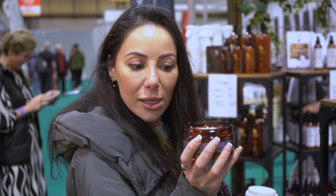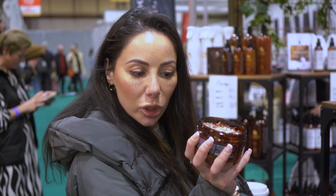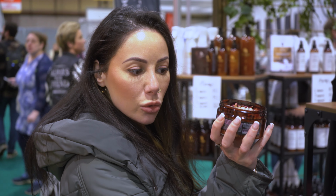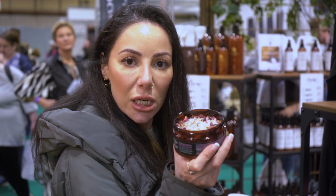And have a look at this. This possibly is a new spa treatment on the horizon, Himalayan Detox Spa. Pink Himalayan salt, rose petals, and lavender.